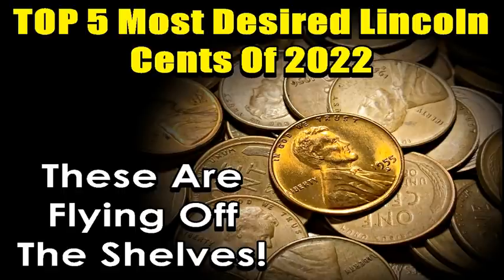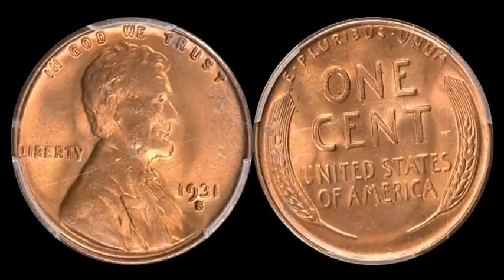No honorable mentions. I like to do honorable mentions, but in this one, we're just going to dive right into the top 5. 1931-S is a supremely underrated date for the longest time. Okay, now this is a coin that is firmly cemented as a standard bearer of the series as being one of those sub-million keys that we all like to see.